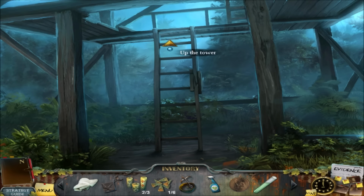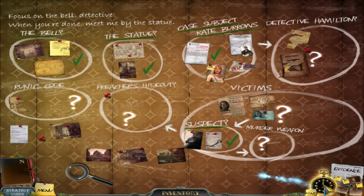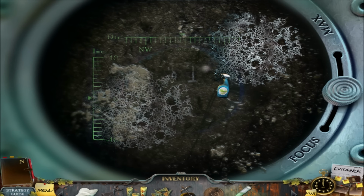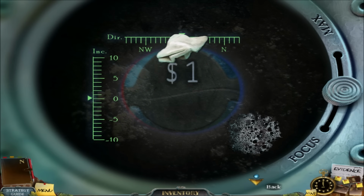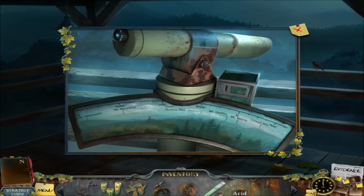Let's go to the tower. Looks like I've got my hint meter all filled up, so I'll use my hint for evidence. Oh, it says there's no new evidence. Great, that's good. So I look at this, I use glass cleaner and a clean rag. It says I need a dollar. Alright, here's the dollar.